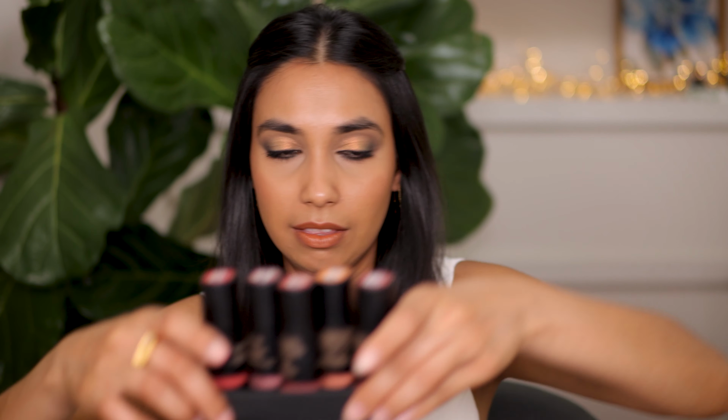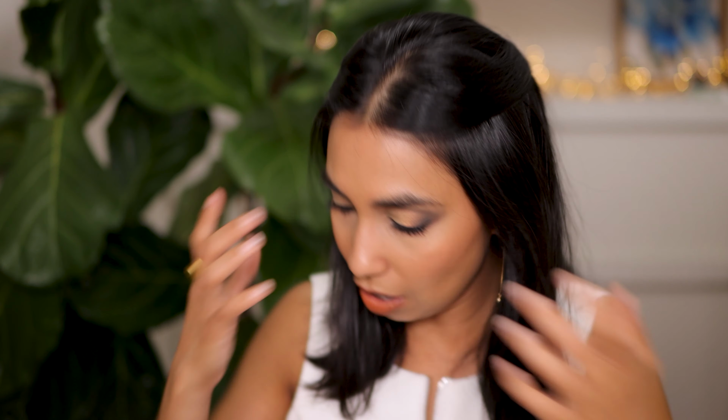At $34, we have Nude Stick. I feel like anyone who's ever tried Nude Stick blushes loves them. I have yet to hear a negative review about Nude Stick blushes. I keep them in this sort of nude stick container. Now they come in two finishes. You've got the matte finish and then you've got the dewy finish. The dewy finish is quite close to the glossiness that you get with these. It is very close. I still think the M Cosmetics is a little bit more glossy.